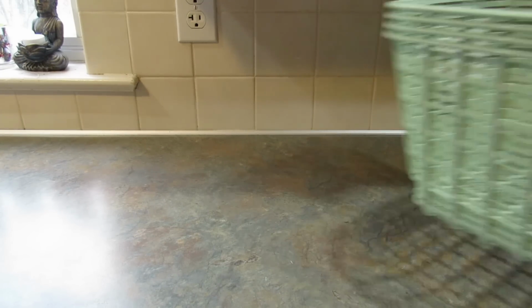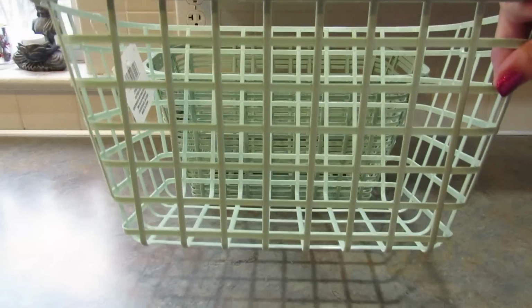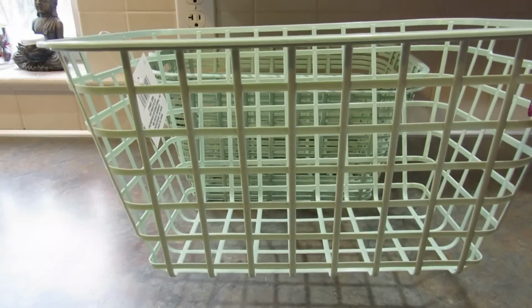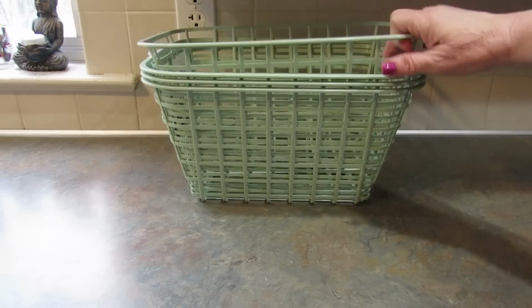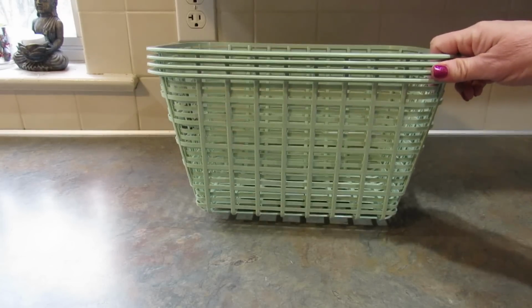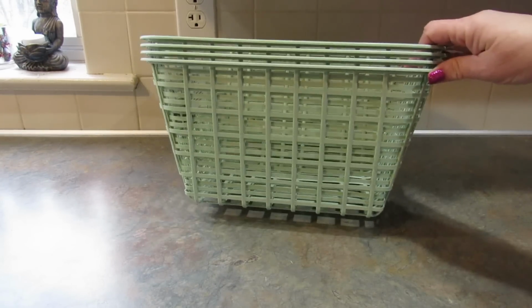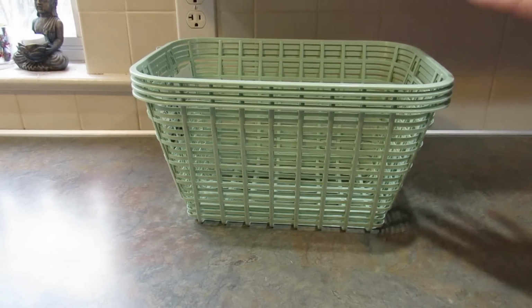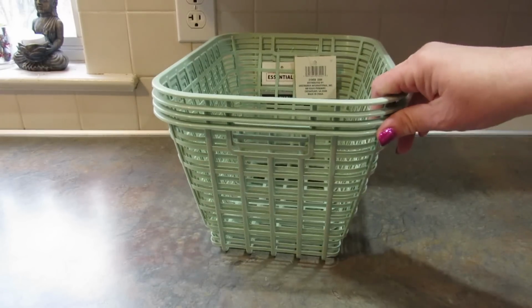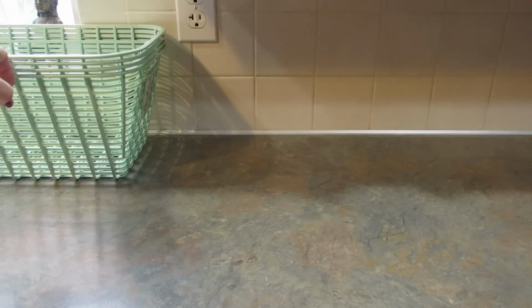All right, so let me get into it and show you what I picked up. I found these baskets, and I got 4 of them. I like these wire baskets. They are so good for organizing. I only got them in green, and I got 4 of them. These are actually going to be for my daughter for organizing. Her new favorite color is green. It used to be purple, but now it's green. So she still likes purple. But anyway, I picked up 4 of these for her. I don't need any more of these. I have plenty. Let's put them over like this.